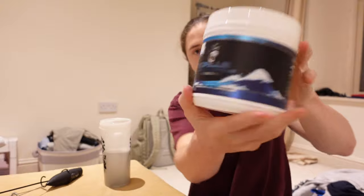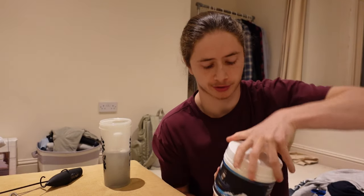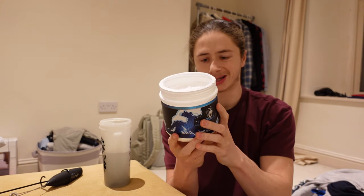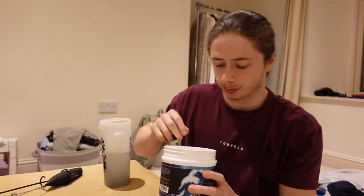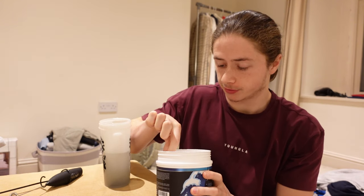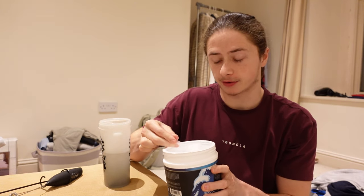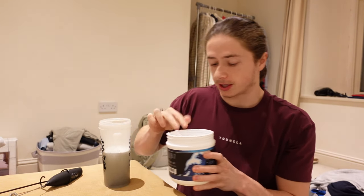So we're gonna do one big scoop of the Gorilla Mode Nitric. Next, I'm gonna do one scoop of the Gorilla Mode Hydration. This is also called a hyperhydration formula. This is basically a concentrated form of glycerol powder. And I do one scoop. This hyperhydrates the muscles and gives you a very, very good pump in the gym. If you combine this with Gorilla Mode Nitric, it is next level.